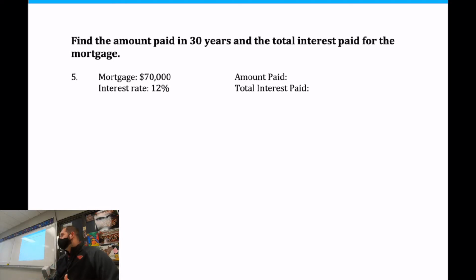So that's why you always want to pay it off early. The earlier you pay it off, the less money you pay to the bank. That 12% is just stupid. Don't take that loan. I don't like to take a loan if it's over 3 or 4%. You're paying too much money.